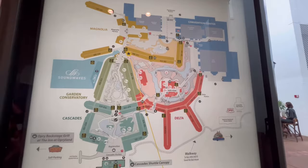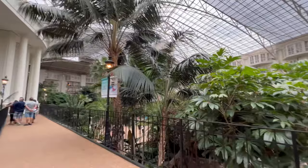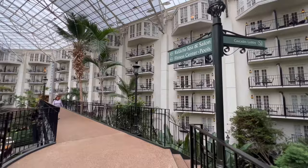So this is the main restaurant, ponds, fishies. And here's the bridge. So the first impression of anyone coming to Gaylord, it's just such an impressive hotel and concept. More streams. That's to the Cascade lobby down below. The spa and fitness center is this way. Dining restaurant area right next to the waterfall.